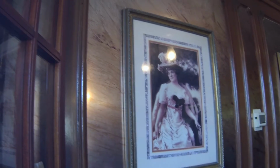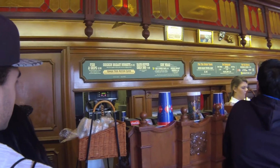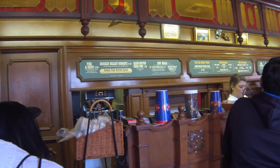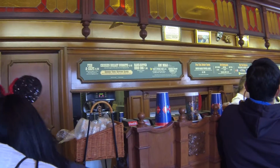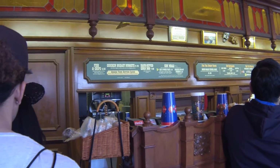The area inside the restaurant is pretty small. Just get your food and take it outside and eat it. So there's the menu up there with fish and chips. Sounds delicious. We have the choice of getting sliced apples or fries. We're gonna get apples, and it comes with tartar sauce.